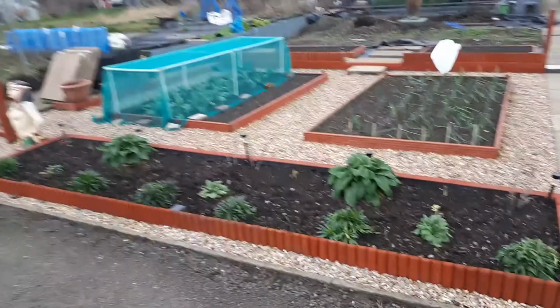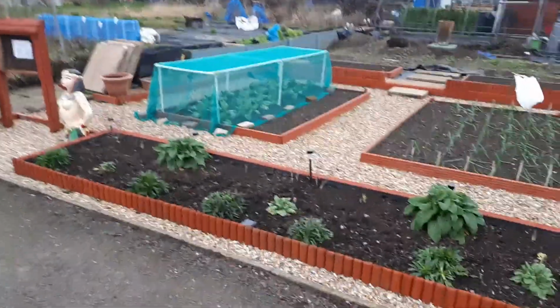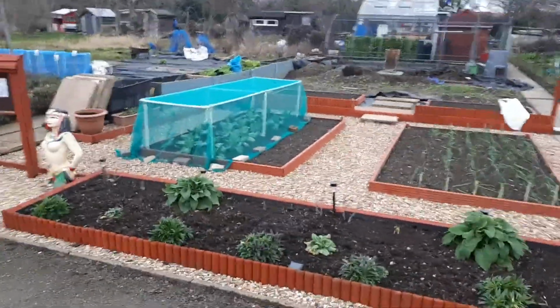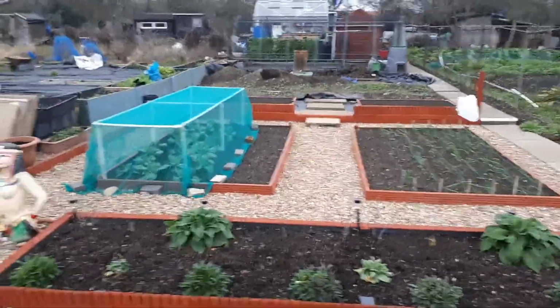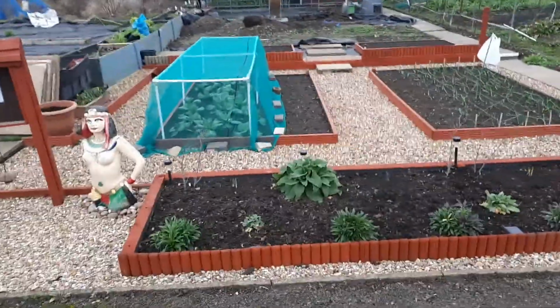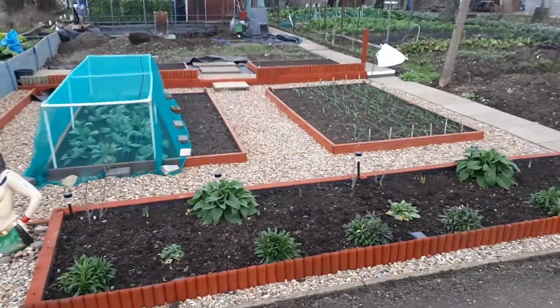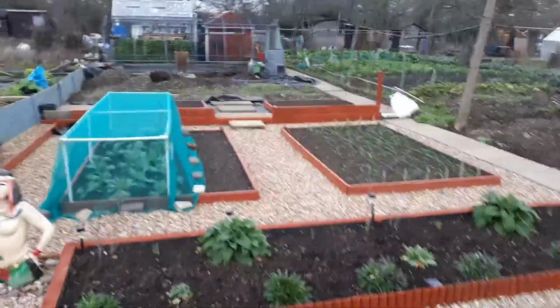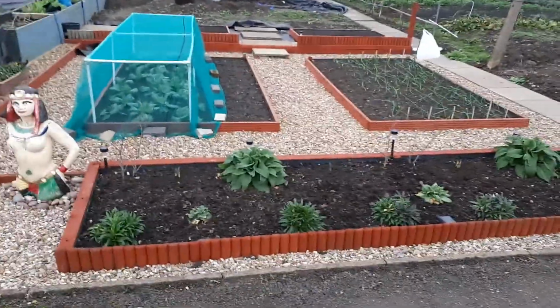A little bit chilly, but it's not as bad as it's been out here today, to be honest with you. I came down today because I needed to go to my old plot and get some bits off it, because I've still got quite a lot on there. I'm just having a time of it at the minute. I've got so much going on at home that I haven't had the time to come down here at all.